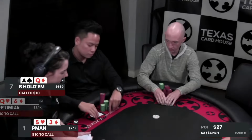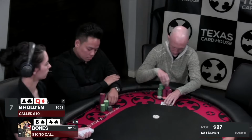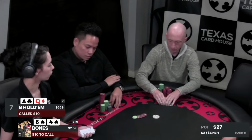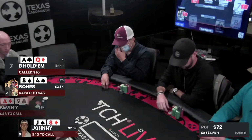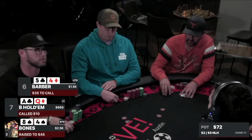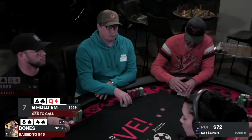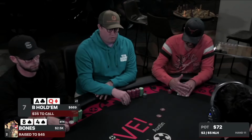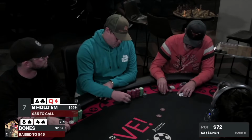Beholden, is he limping here? He is limping with ace-queen, one of the worst hands ever created, in my opinion. Never lose all your money with the queen in your hand. And Bones with the 8-4 of spades is going to once again become aggressive. $45 the price. I don't think ace-queen's going to fold. Even I'm not folding ace-queen, and I hate that hand with a passion.